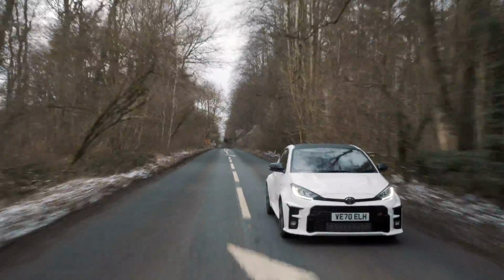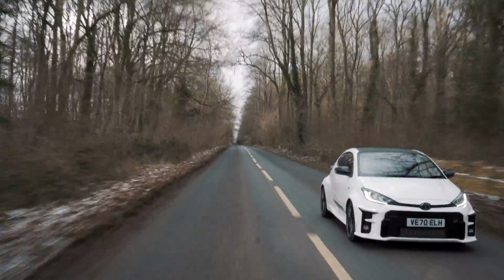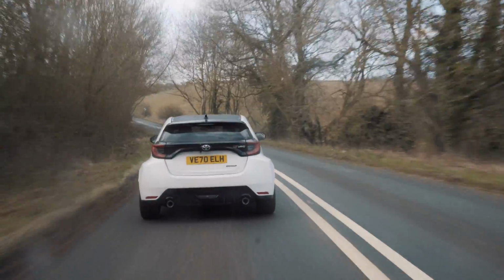But yeah, back to the way it looks. The way it looks, I think it's aggressive. The front end's aggressive. The rear end sits a little bit high, but I've thought that on all of them. The 14mm drop does rectify that little bit.